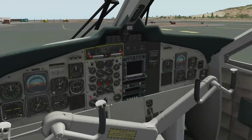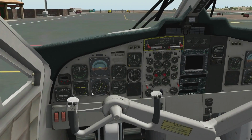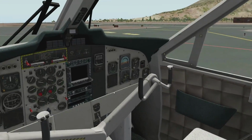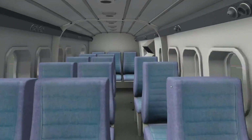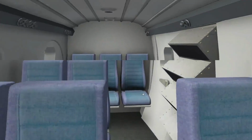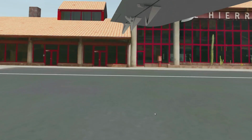So there we go. There's the Twin Otter. I didn't turn off all that radio stack. That wasn't very cool. So there you go. Twin Otter. She's really cool. You can see here it's got the doors. And I'll just show you real quick. Can we actually open this door at the back here? You can actually open this door and get outside here. So very, very cool.